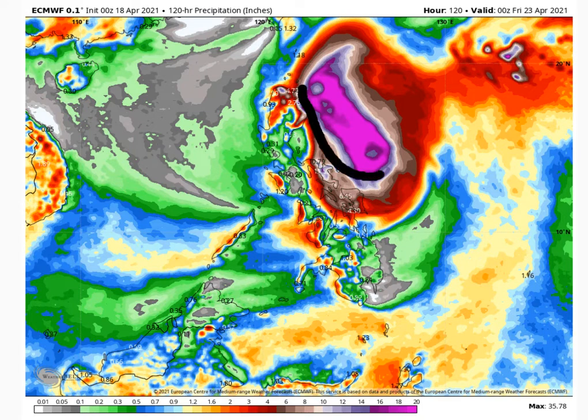But here, the eye wall is going to be just off the waters of the Philippines, and that's exactly where we possibly see just under 3 feet of rain here, just 0.2 away from 3 feet of rain.